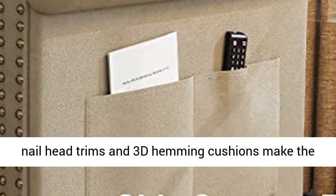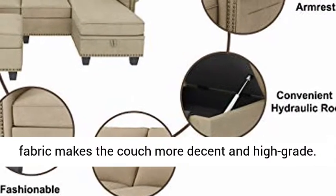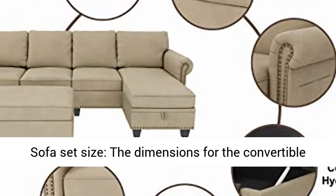Sofa set size. The dimensions for the convertible sofa are 105.2 length, 53.9 width, 35.4 inches height. The weight capacity of the couch is 660 pounds.